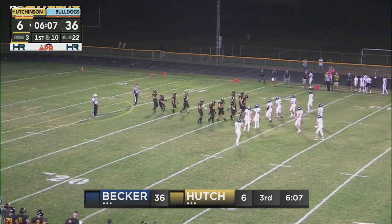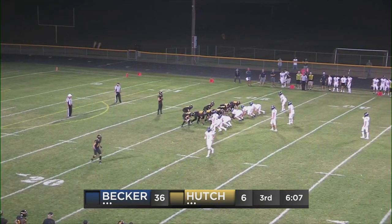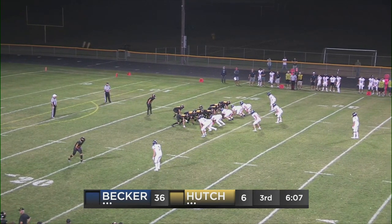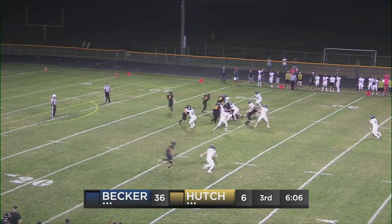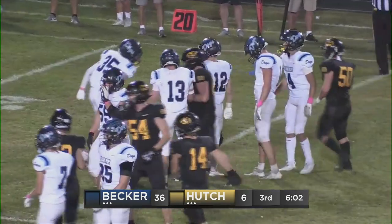1st and 10 here for Hutchinson. 6:07 to go here in the third. Steve Linsmeyer with you from Hutchinson High School at Rosberg Stadium. And Graydon Rosberg is going to hand it off to Nathan Thody, and Thody gets tripped up near the 25.